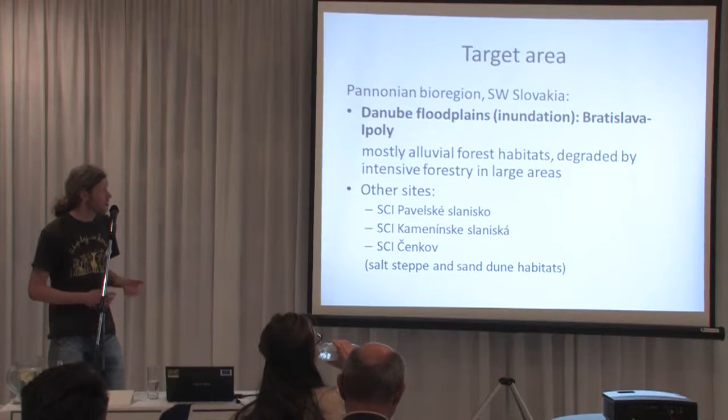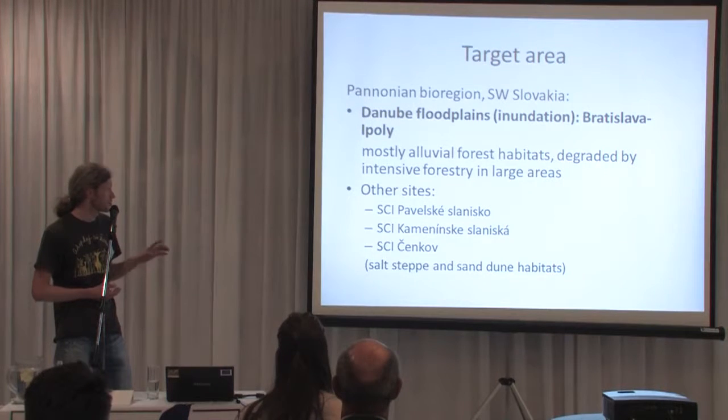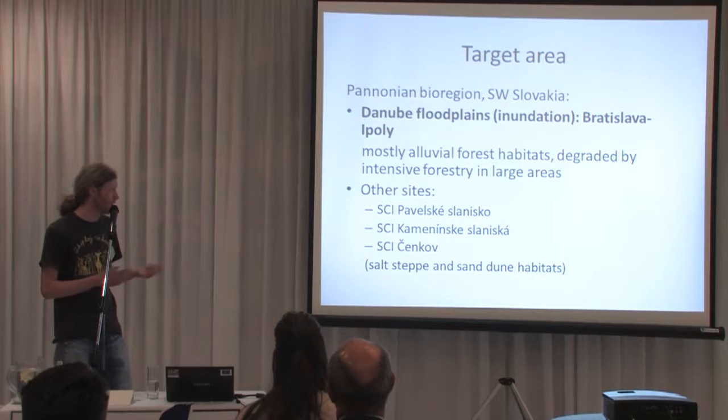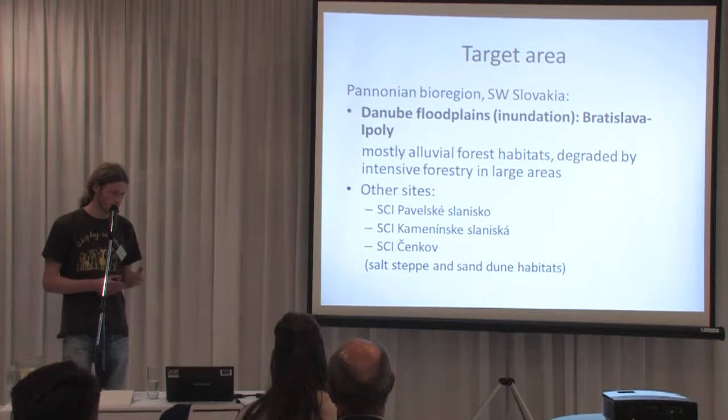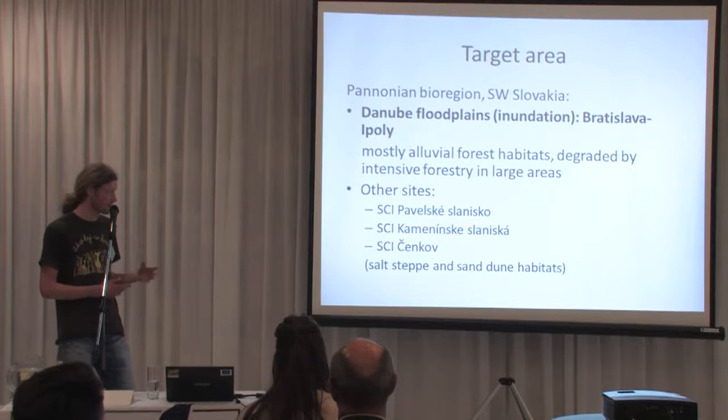So the target area where the invasives were treated or removed comprises one large site of community importance, which is Danube floodplain forests. The section is quite large in size. It includes the Danube from Bratislava to the Ipoly River, so almost all the Slovakian part of the Danube section. These are mostly alluvial forest habitats, which of course were severely damaged or influenced by change of water regime after damming of the Danube, and also intensive forestry, which created a large niche for these invasive species to spread.